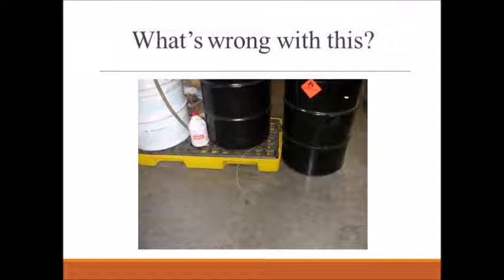When you dispense flammable liquid from a container such as a 55-gallon drum, it should be grounded. You can see the grounding strip is laying on the ground and is not attached to a grounding rod. Keep in mind that the grounding rod should be driven through the floor into the ground. This eliminates the hazard of static electricity igniting the liquid.